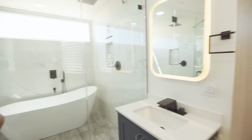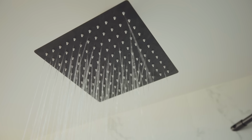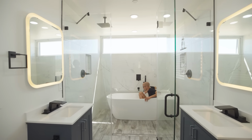And then when you come in here, I love this. Look how big it is. So you've got 2 rain showers, his and her rain showers. And my favorite part, I gotta do it. You got your relaxing soak-in tub.